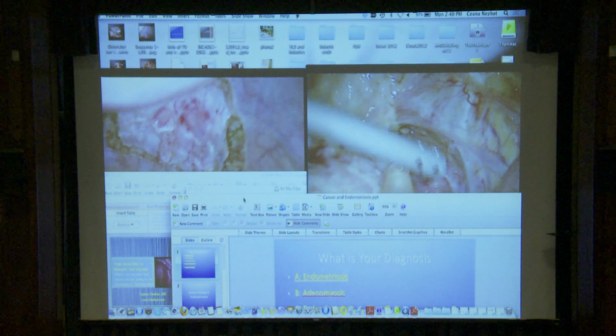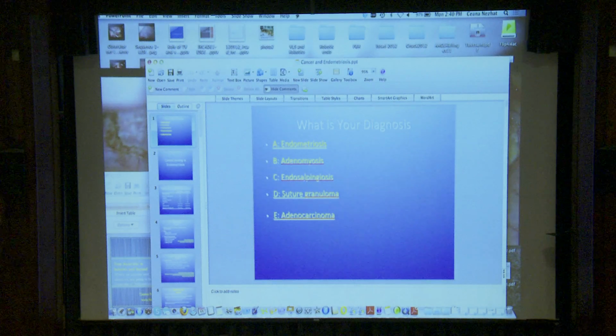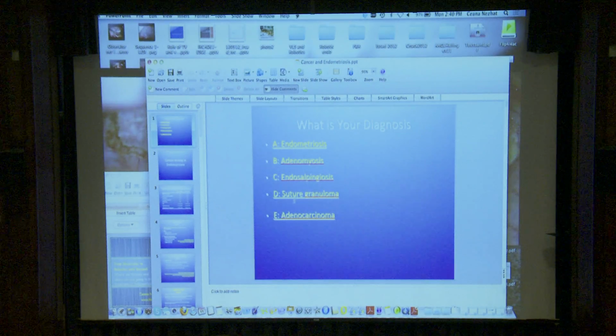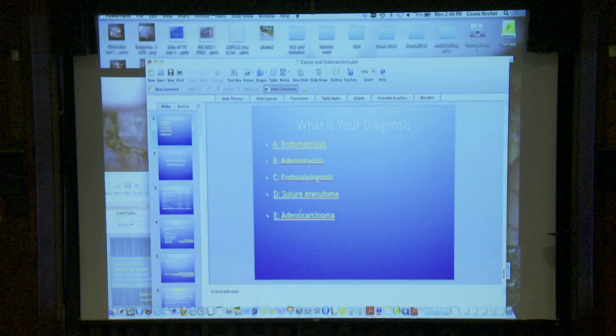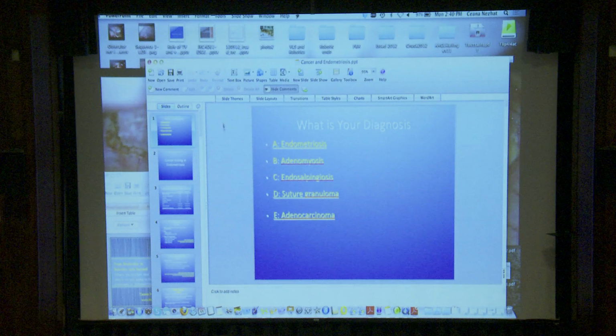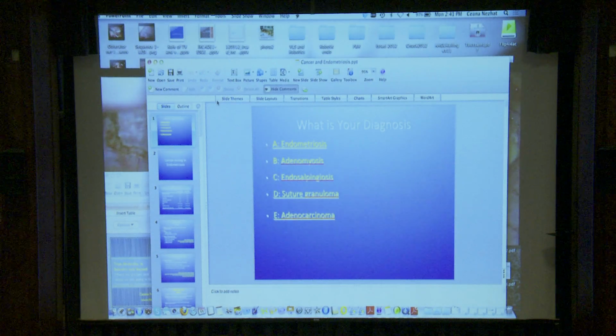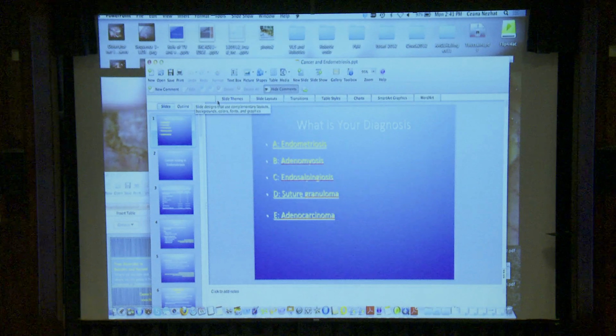Going back to the same questions. Dr. Dan Martin, you can have 2 diagnoses now. You said you can have 2. Which ones? C and E, endosalpingiosis and adenocarcinoma. Anybody else? This was actually pure endometriosis and adhesions. Everything typical like cancer. The other one, everything typical like suture granuloma.